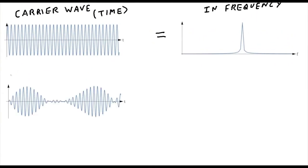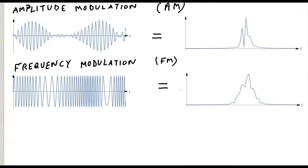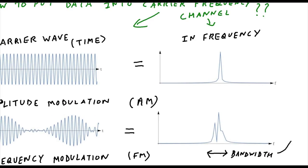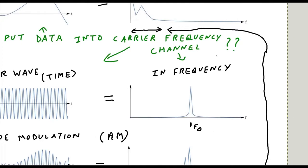We could change the amplitude of the sine wave to match our pattern, or we could subtly make local frequency changes, or monkey with the phase of the wave by advancing or retarding the wave crests. All cases result in a broadening of the vanilla sine wave monofrequency spectrum to accommodate these variations. The faster the changes in the data pattern, the broader the spread in frequency.